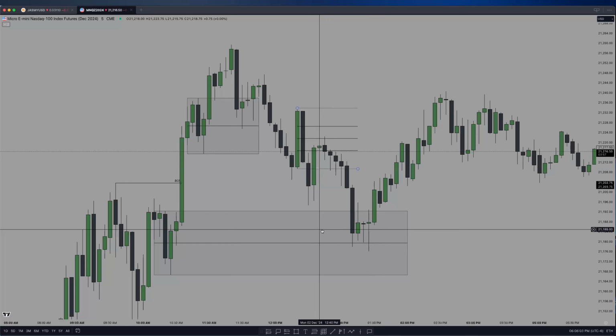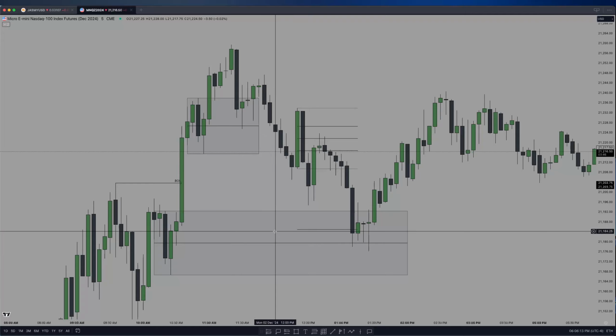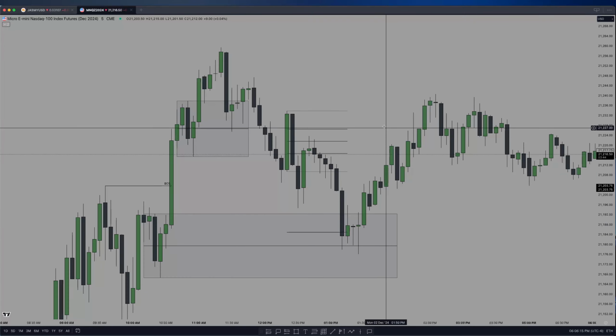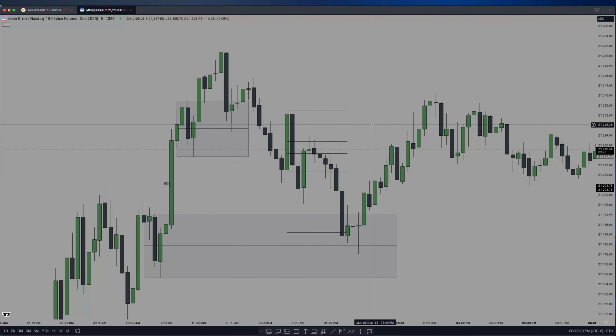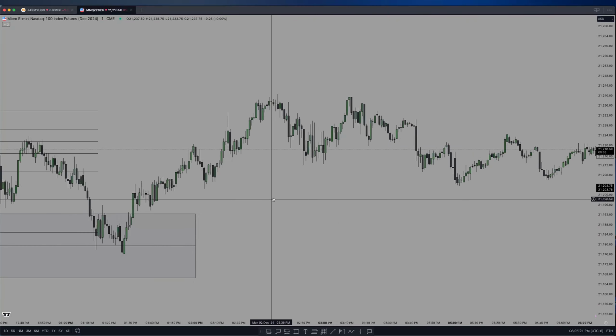We can see this -1 deviation right over here at 21,185 is just slightly above here. So this gives you a little bit more conviction, right? Because we have that 30 resting up here and we have that 50 here. So if we go down to a lower time frame, you can see it's anchored off this high to this low right over here.